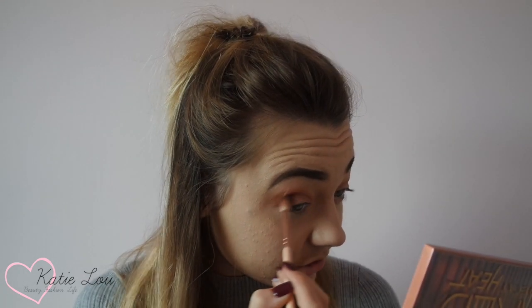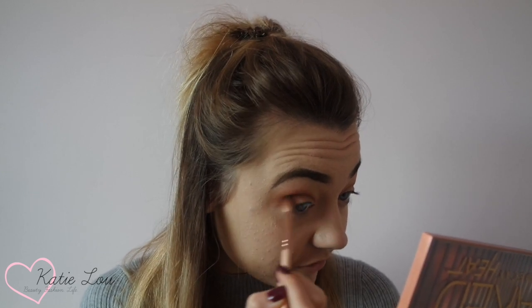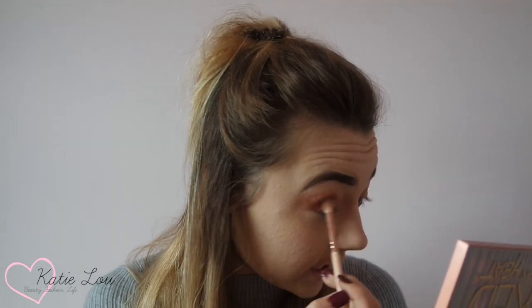I applied that using the Zoeva Look Soft Crease brush, and then to deepen the crease I just used the Zoeva Lux Crease brush, not the soft, that's the soft looks, this is just the looks. And then I go in with a bit of Cayenne, which is a burnt orange, but with a lot more brown in it. It's like an equal distance between a burnt orange and a brown. So I just blend that through, deepening the crease.